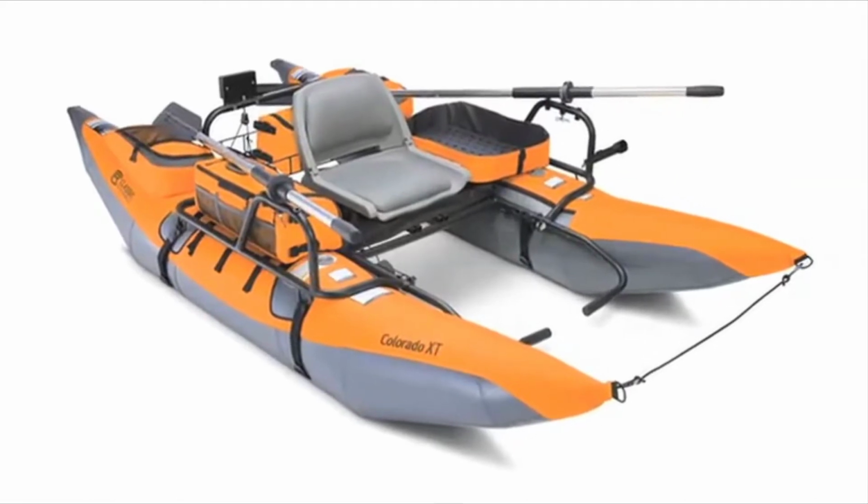As you can see, this boat will transform your fishing experience and take you from the sidelines into the heat of the action. Don't let the big one get away. Give it all you've got with the Colorado XT.